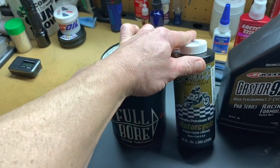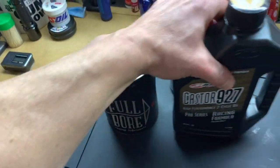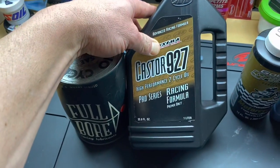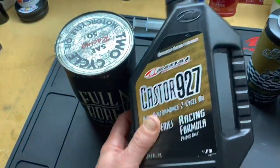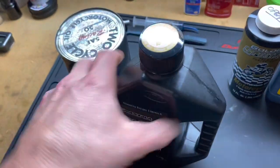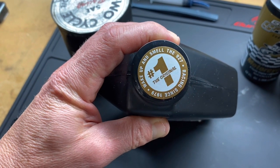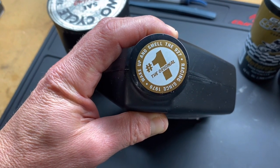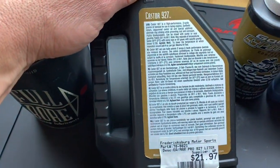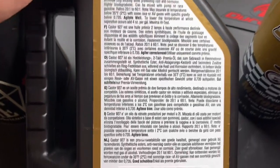Now we're going to go over here to this, take a look at this. Actually, we'll look at this in a minute. This come out, this has been out forever. I can't remember when this come out exactly. Castor 927. All right. The number one original. Wake up and smell the 927. Yep. Ain't no doubt about it. It smells good. Even in pump gas. It'll make pump gas smell good.